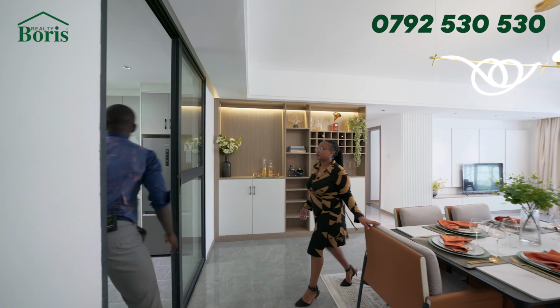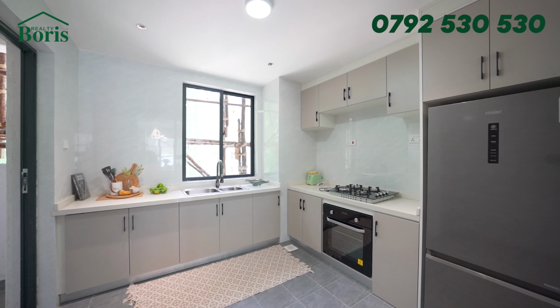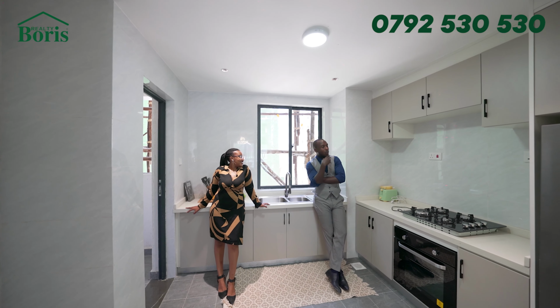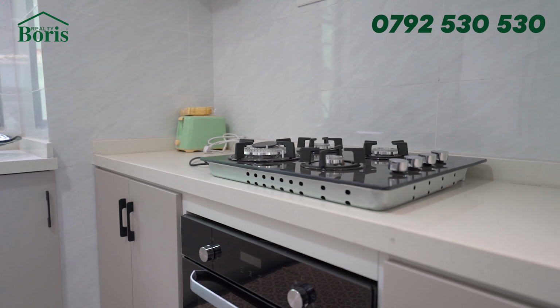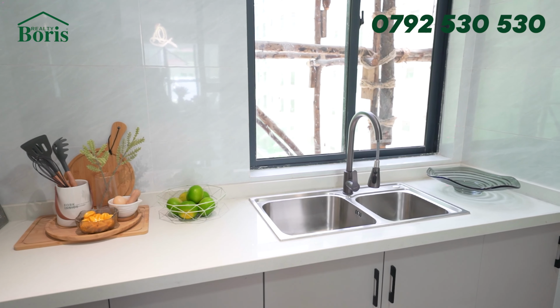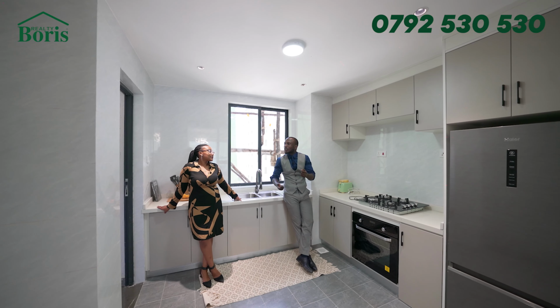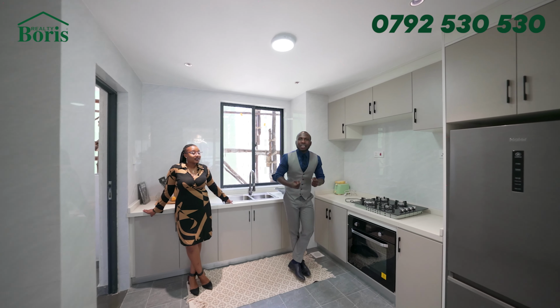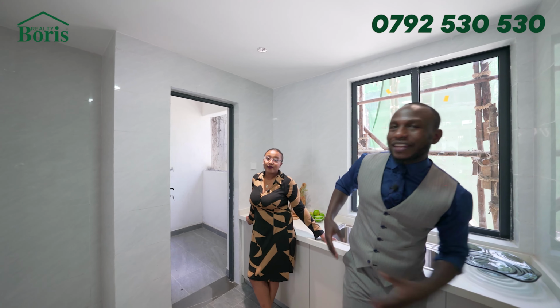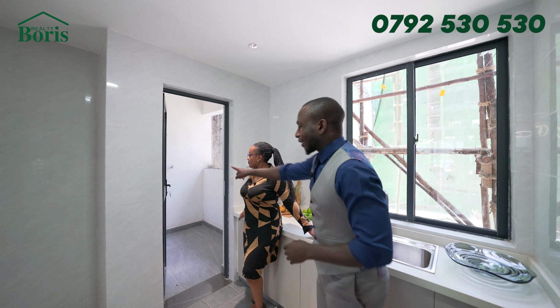Come. Let's go. Look at this kitchen, guys. Just look at it. This kitchen, Gabriela, it's spacious. We are giving them a four burner cooker minus the oven, a stainless double sink, and the lounge that has good access to natural lighting and enough sun rays to make your clothes dry naturally. That side is the laundry area.